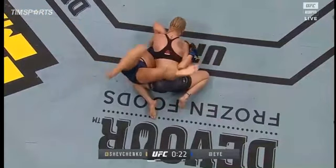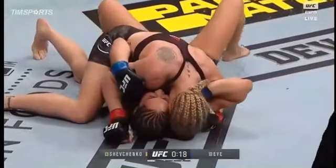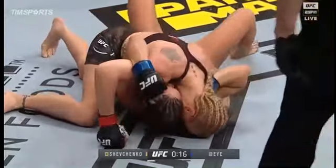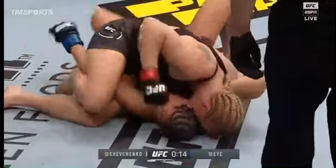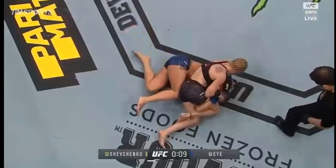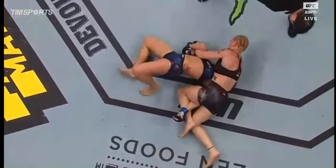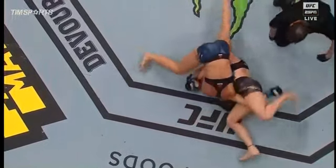I mean, you talk about the physical strength of Valentina Shevchenko, and you see it in this position. Jessica seems stuck under her. She's not able to really move. There it is. Fully trapped, and this is a very, very difficult position to get out of. Lucky for her, she doesn't have much time. She got her arm. She might tap here.